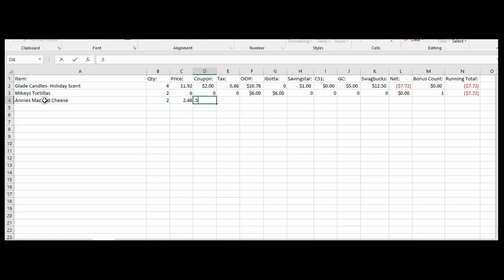I have two 25-cent coupons. There's no tax since it's a food item. Drag down my out-of-pocket. I have a $1 Ibotta rebate. No Savings Star, no Checkout 51, no gift card, no Swagbucks. And it makes it a net cost of 98 cents. That is the second rebate towards my bonus count, and my new running total is still negative 674.